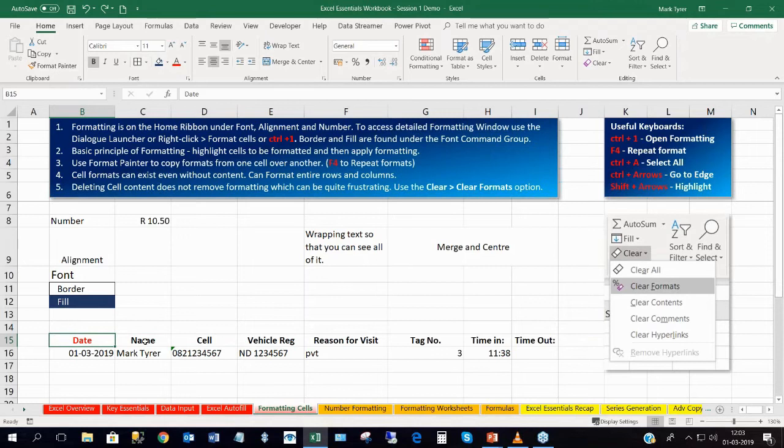If the format is not right up against the cell I'm wanting to copy to, I can use my format painter. So if I simply wanted to paint the headers which had a numerical content, I could select that cell, click on the format painter, I get a little painting brush here now, and I can then drag that across my cells, and it just puts that format over these cells.